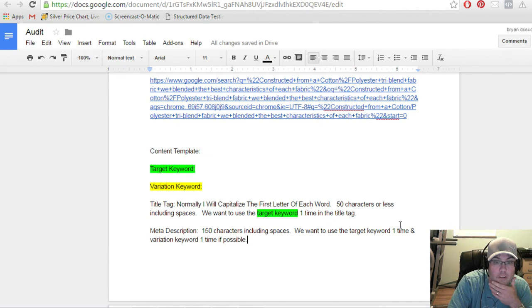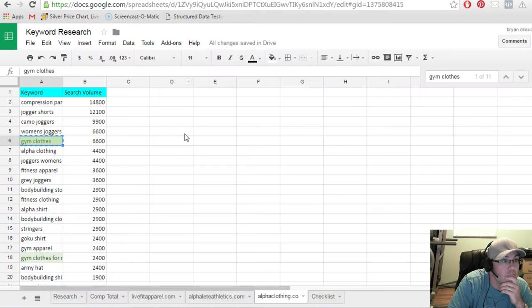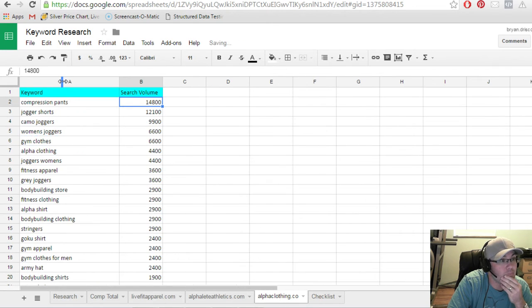There are no concrete rules or anything. This is just try to make it work. If you can't fit the variation keyword in there, it's not the end of the world. Alright, so say we're going to pick keywords just for the homepage example. I usually go through and highlight the ones I use.